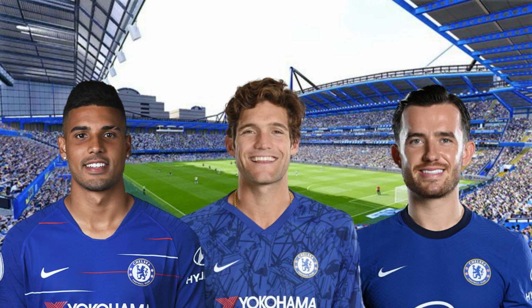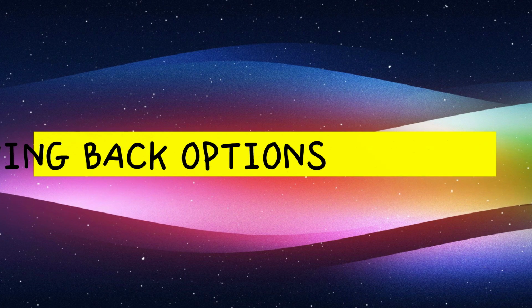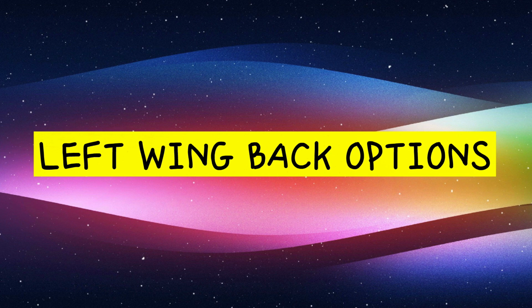Ben Chilwell is a good left back for Chelsea. He was significantly overpriced at £50 million. I thought £30 million was the most Chelsea should have paid for him, considering the other options on the market. He is a very competent all-round left back, pretty good defensively and offensively, but certainly in Tuchel's 3-4-3 system, I think Chelsea need better attacking output from their left wing back, which Chilwell at the moment does not offer. So before I get into my main pick, here are some options that I think Chelsea should consider bringing in.